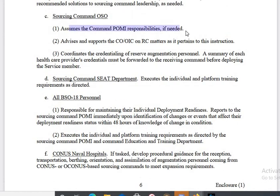OSO assumes POMI responsibilities if needed. So I said before, POMI and OSO pretty much work side by side. And the OSO supports the CO and OIC on reserve matters. And they coordinate the credentialing of reserve augmentation personnel. I used to work in the credentialing office, and I worked with OSO pretty often. They would tell me when a deployed member's coming in, and I had to get their credentialing approved by the command before they got here.